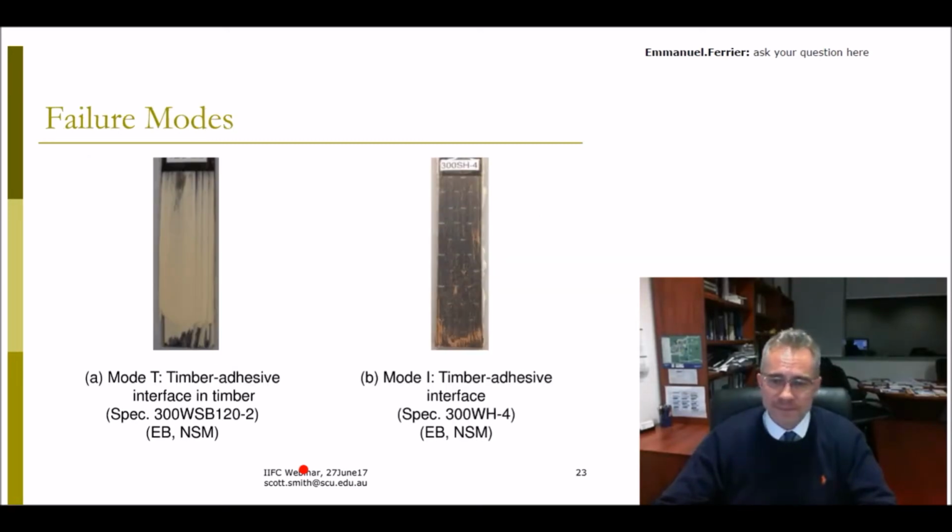Typical failure modes for the externally bonded and the NSM. So here is mode T. We've called this timber to adhesive in the timber. Now this is a really common failure mode for FRP to concrete, where we have a failure in the concrete, and we see this also with the timber.